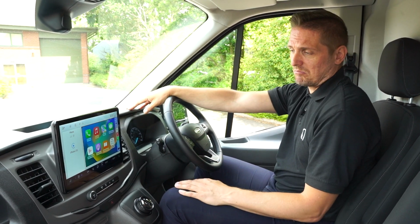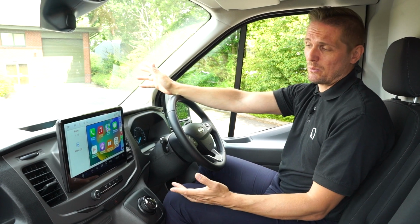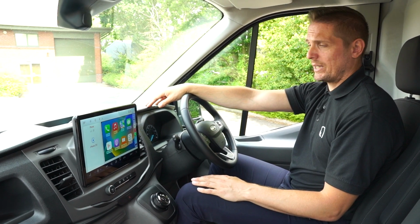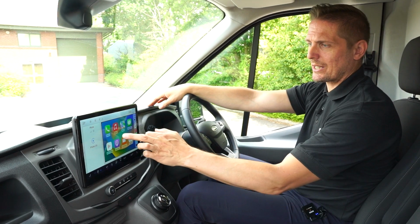Apple CarPlay, I'm sure if you use it, you know how easy it works. It's the same across all manufacturers, all vehicles. So if you're familiar with it, you'll just be able to crack on.